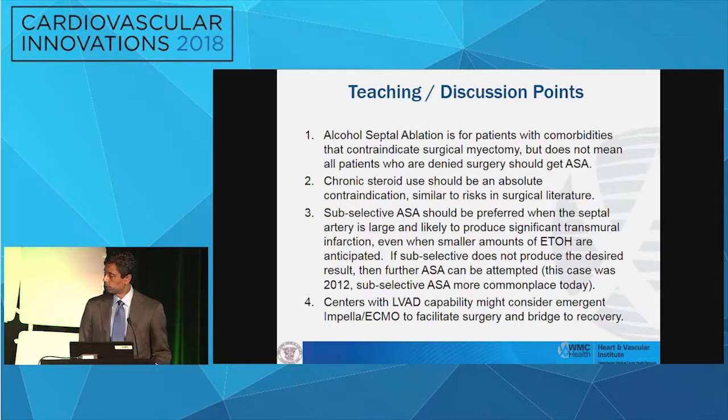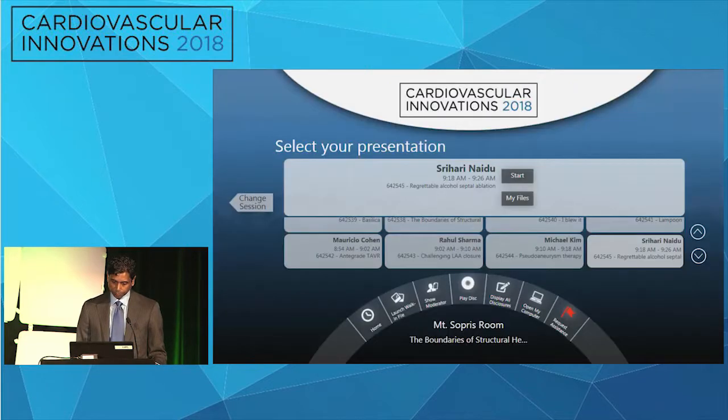However, these patients are very sick, and they're sick for a reason that they came to the lab for alcohol ablation as a last-ditch effort, and they're not the kind of patients that people then want to do aggressive maneuvers with. So thank you.